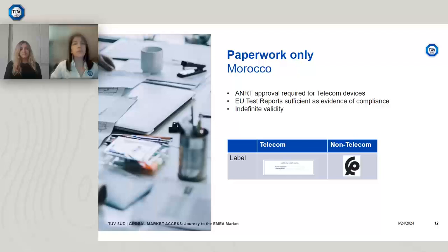To start at the top of the continent, we have Morocco, a country that has a straightforward paperwork-only process where EU test reports are sufficient as evidence of compliance, and approval certificates have indefinite validity.